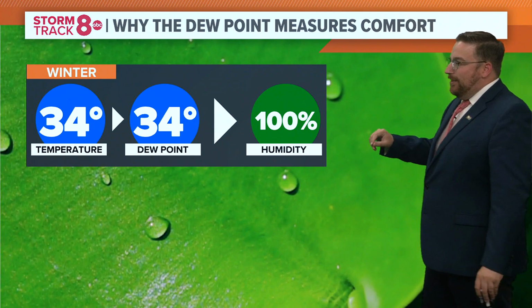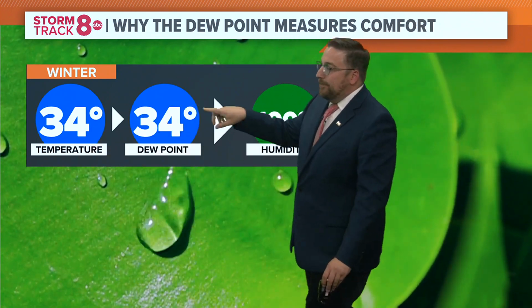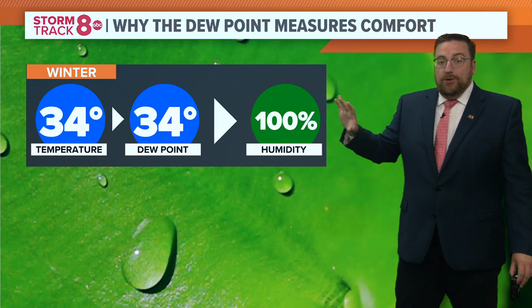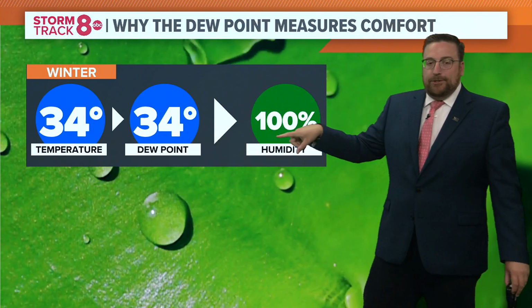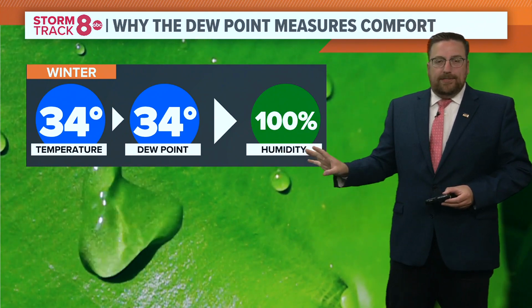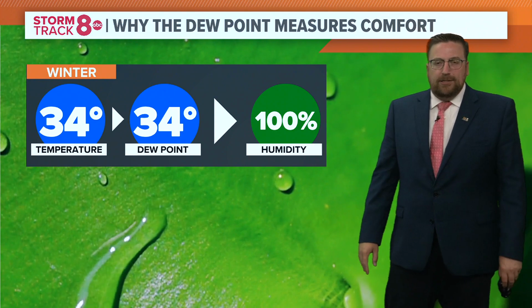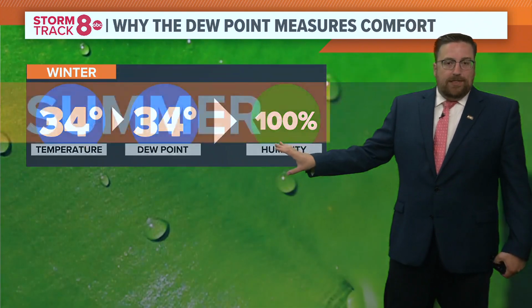Humidity is always calculated by taking the difference between the actual temperature and the dew point temperature. For example, in the winter, you can have 100% humidity when your dew point and your temperature itself are the same. But when it's this cool outside, we don't step outside when it's 34 and say, oh my gosh, it's humid. It's uncomfortable. So that's one thing to look at here.